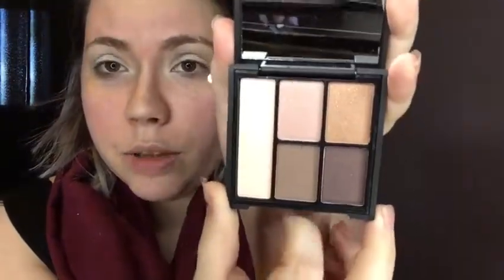Next, I'm going to be taking the e.l.f. What is it called? The Saturday Sunset palette, and that's what it looks like. It's pretty much just like all these are shimmer, and that's the only matte shade. It's very beautiful. It's a perfect everyday kind of travel-friendly palette.